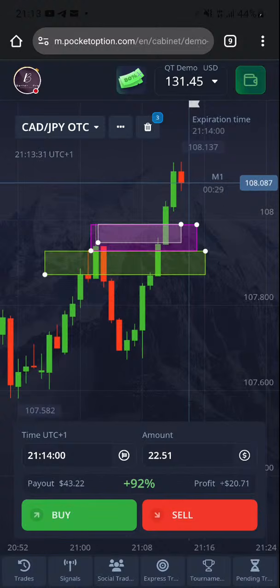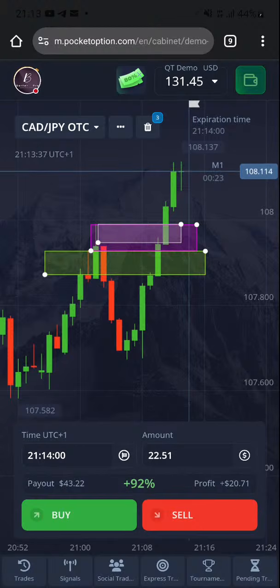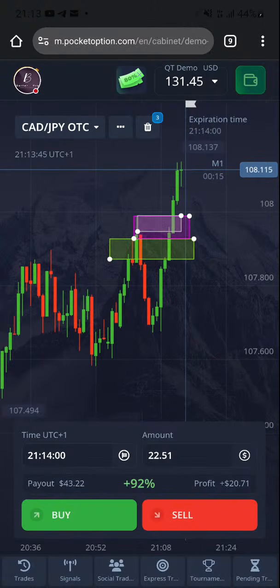You understand? Now, if price doesn't come into that entry, you don't take the trade. It's as simple as that. But immediately price comes there, you take your trade. You're expecting a pullback. It may not be a very big pullback. It doesn't matter. As long as it pulls back enough for you to win, that's it. You get the gist. That's what you call a QM.